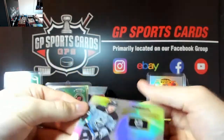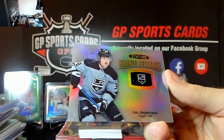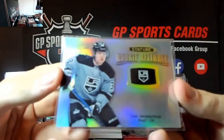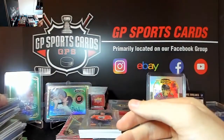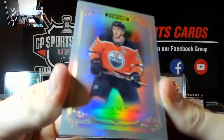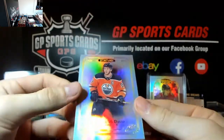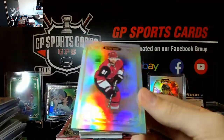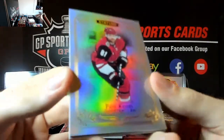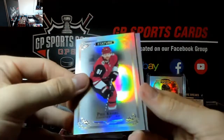Off the back, we've got Carl Grundstrom again. Rookie silver, Carl Grundstrom, LA Kings. Nice one here. Probably the best base you can get. Maybe some Wayne Gretzky action, but Connor McDavid base. Behind that, you go from McDavid to Phil Kessel. I love him though. Phil Kessel for Arizona.